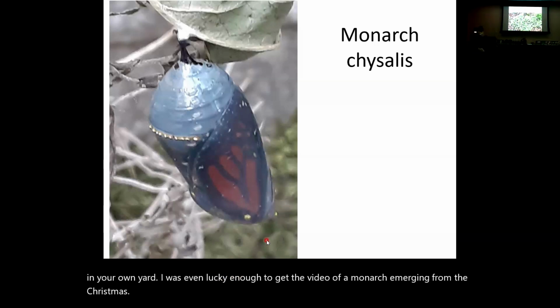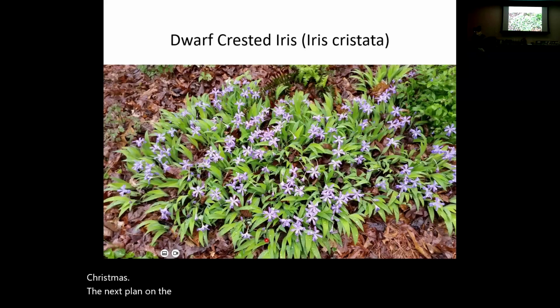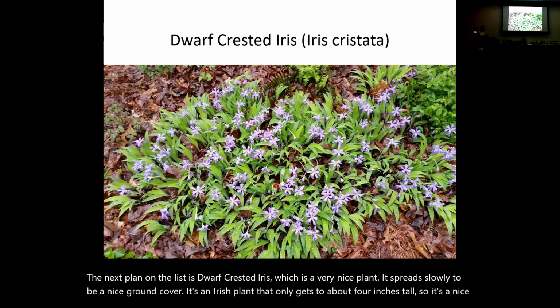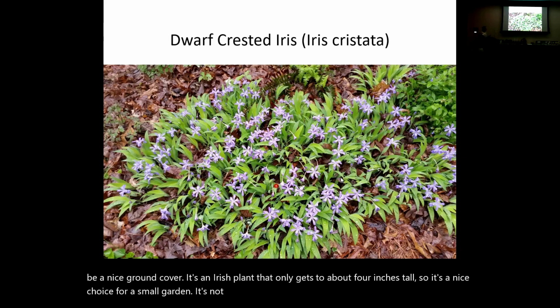Next plant on the list is dwarf-crested iris, which is a very nice plant. It spreads slowly to be a nice ground cover. It's an iris plant that only gets to about 4 inches tall, so it's a nice choice for a small garden. Not evergreen, it dies back to the ground.